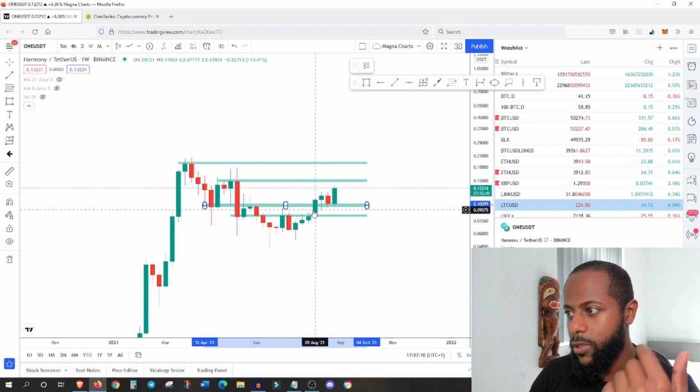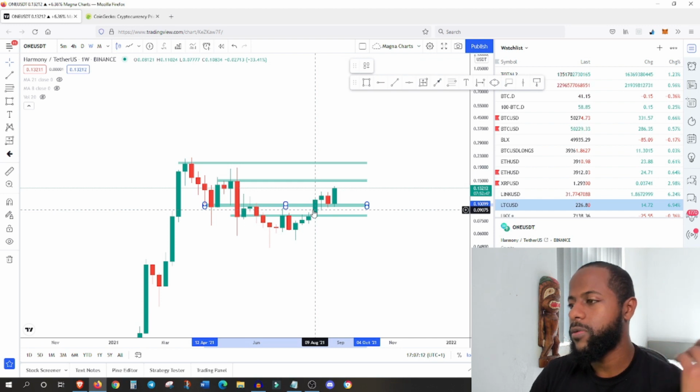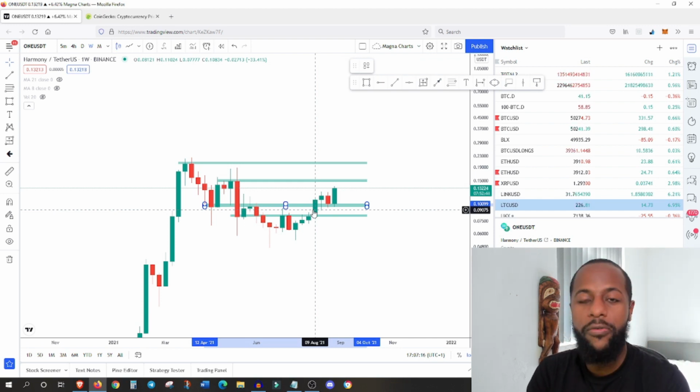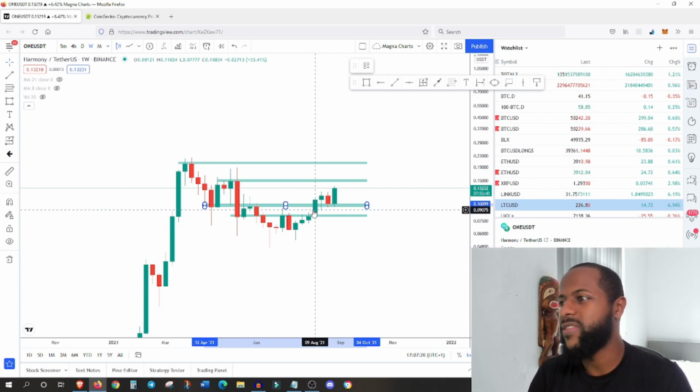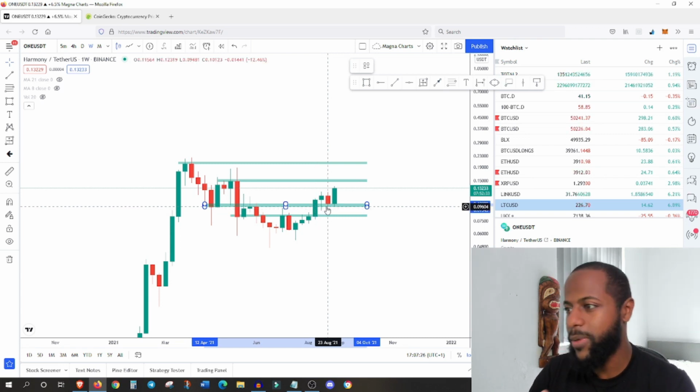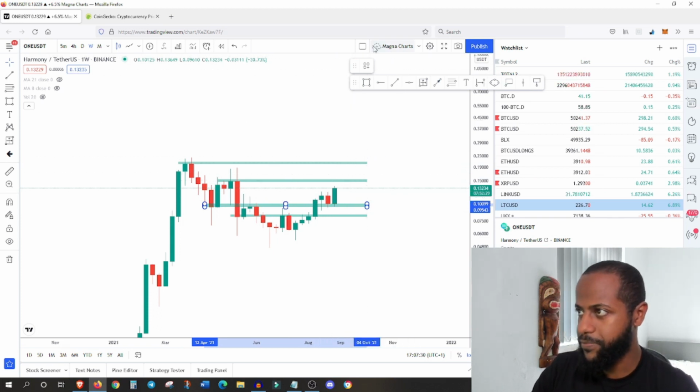But it's not overbought. It hasn't basically run out of fuel, I would say, compared to Solana or FTM, which have gone up over 500%. So I would say there's still a decent amount of juice left in the tank for it to continue going to the upside.